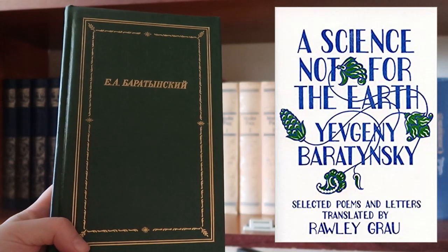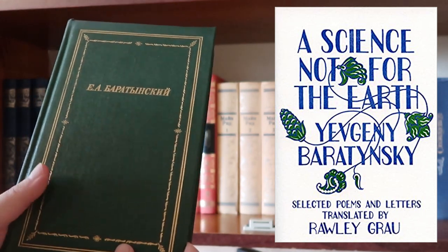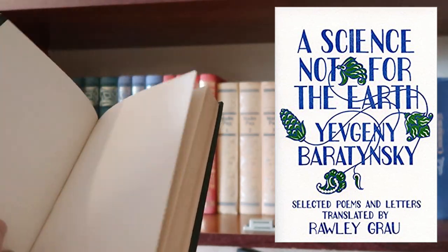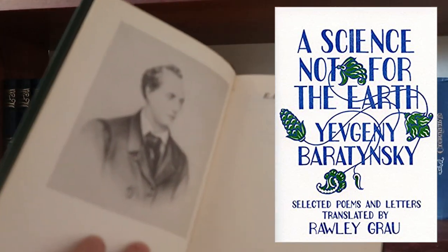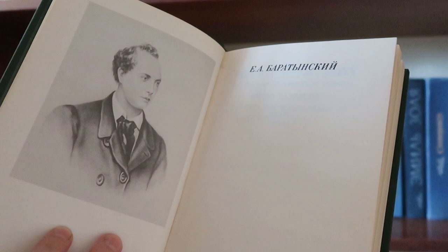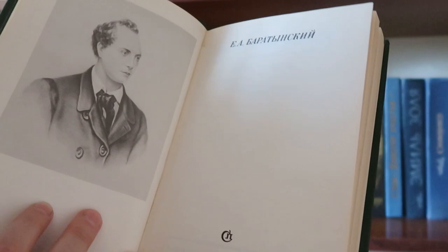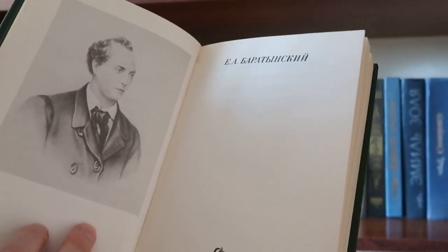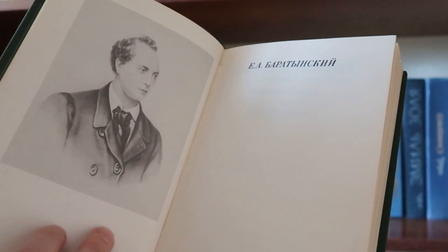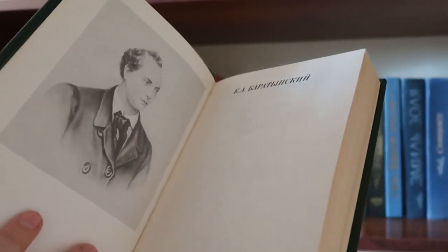Beautiful, beautiful book. And this is just a separate book with the poetry of Evgeny Baratynsky. Oh, that's him. I like this kind of tradition of placing photos of authors on the front page of the book. I think it's really good practice. I hope they would just stick to it and always do it. You kind of get to know the person behind the poetry and novels.